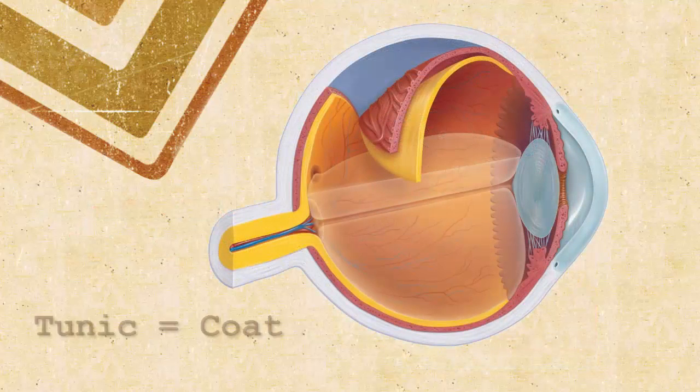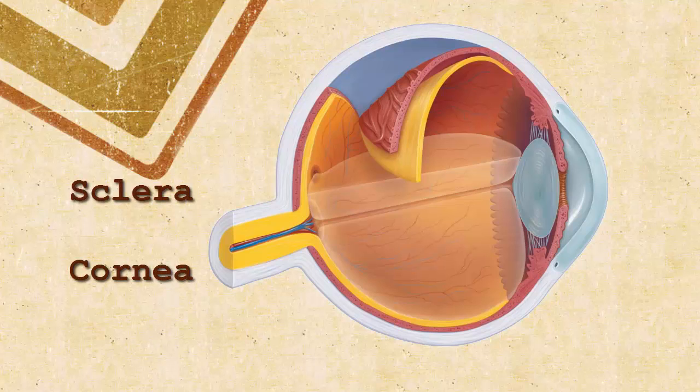Let's now switch our attention to the internal structures of the eye, beginning with the 3 layers or tunics that make up all of its structures. The outermost layer of the eye has 2 parts to it. It has a tough outer fibrous coat called the sclera, which makes up the white of the eye, and anteriorly the coat is modified into the transparent convex structure called the cornea.